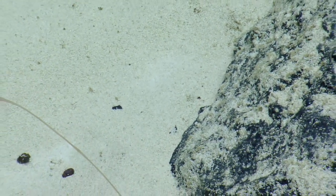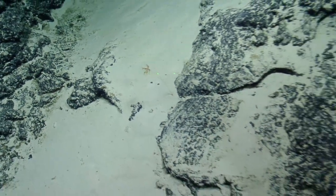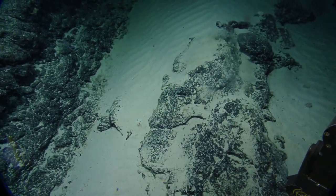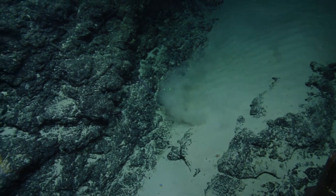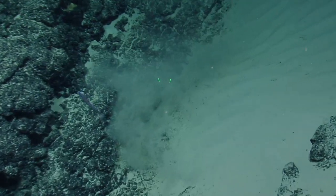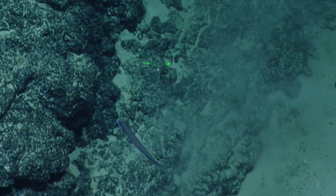Okay. Should we look at this fishy thing? What thing? What are we looking at? Fish up ahead of you. Oh, yeah. If you look up, there's a fish. Yep. There's a fish shadow. Right up there it is. Rat tail? Yeah. Halosaur.